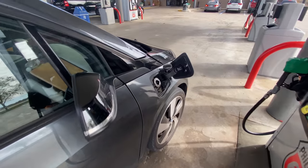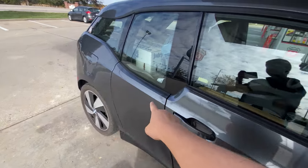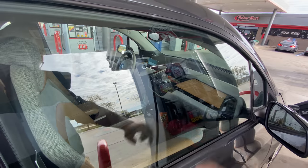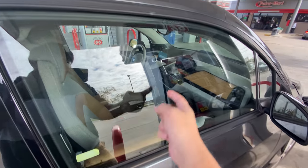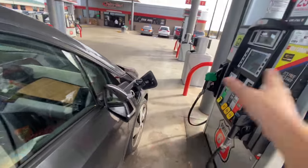Let's go plug in. And there's the i3 trick. You can see I'm out of the car, no one's inside, the range extender's still running, trying to charge up the battery pack. You just have to get out this door and keep the seatbelt on that side so it doesn't shut off. Now let's fill it up.